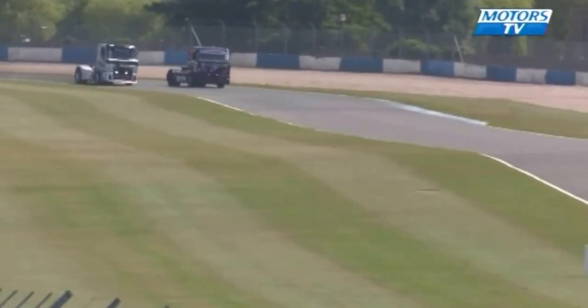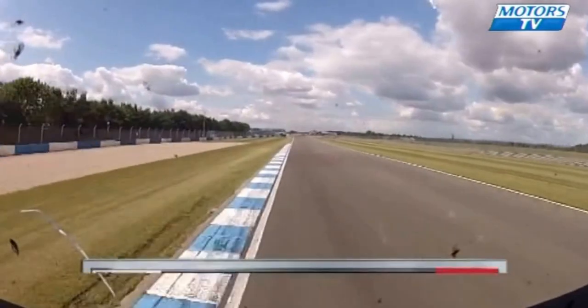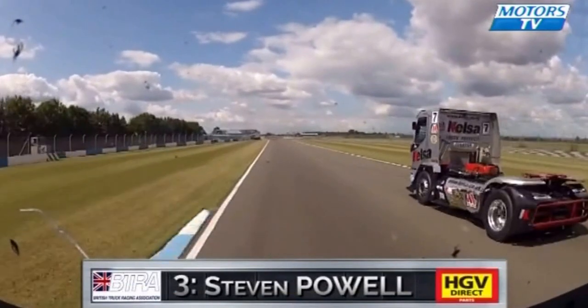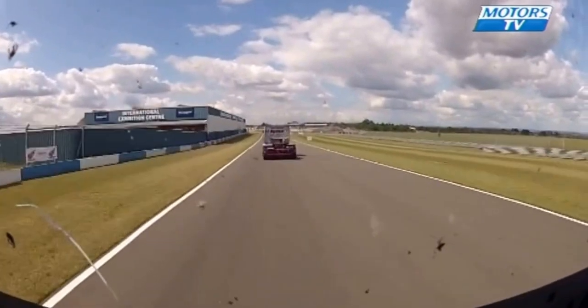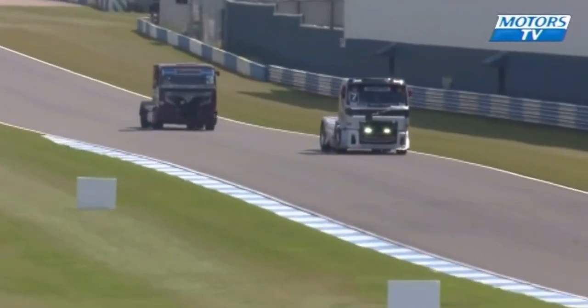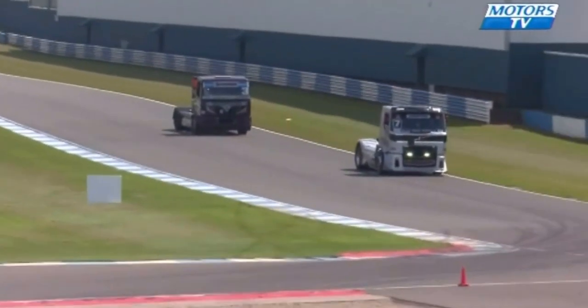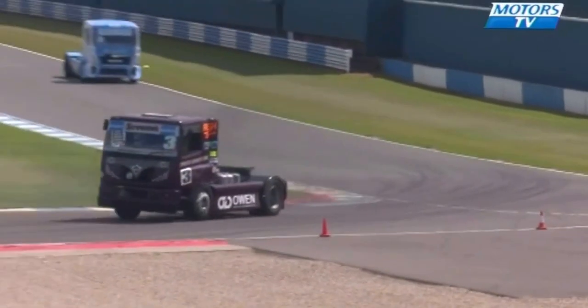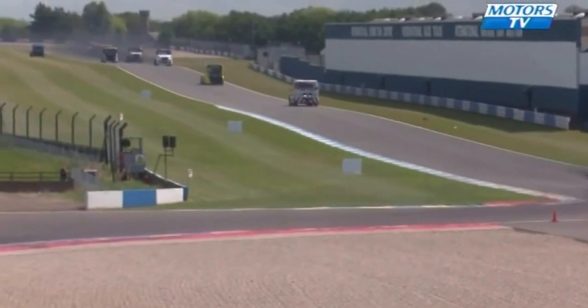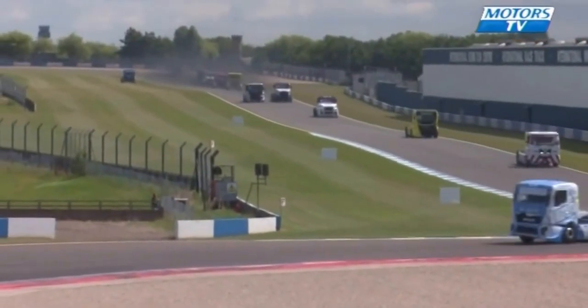So Division 1 truck, Stuart Oliver trying to close down on the Matt Summerfield truck in terms of championship lead. And Stuart Oliver's got the lead. So Oliver the leader down the exhibition straight. There was no doubt about the lead of the class because he's well clear. Steve Powell right side. And where's Matt Summerfield? Summerfield's on the grass in the background.